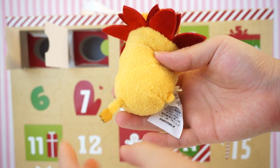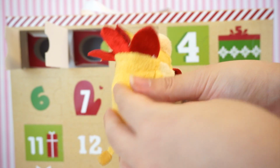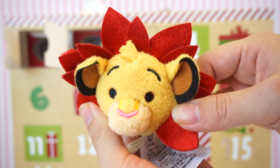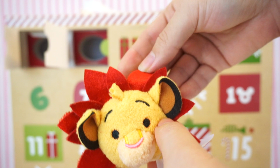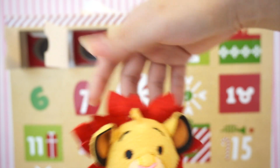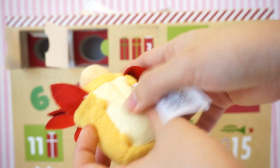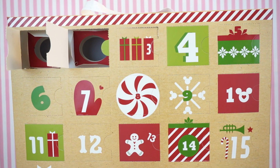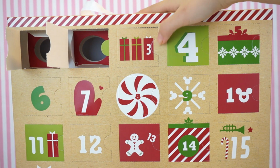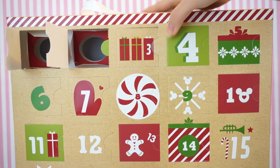His tail here, and the end of his tail is made with felt material. His facial details are embroidered on. He even has his little hair poof. And as you can tell, these petals are made with a stiffer fabric material. Here is his belly and his paws. So cute. I think that was so clever of Disney. It goes with the movie and also the Christmas theme. Now moving on to day 3.